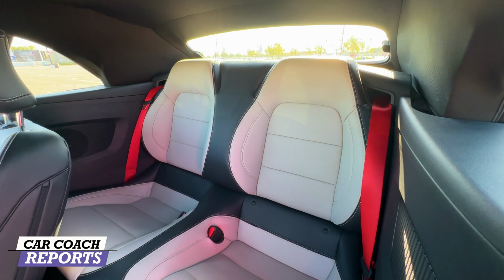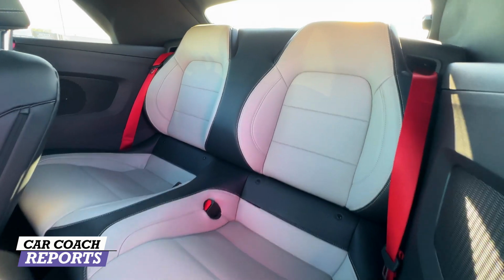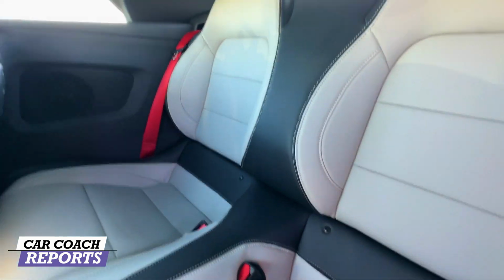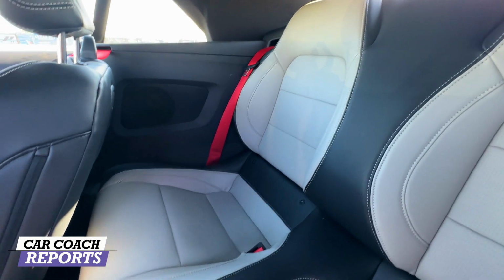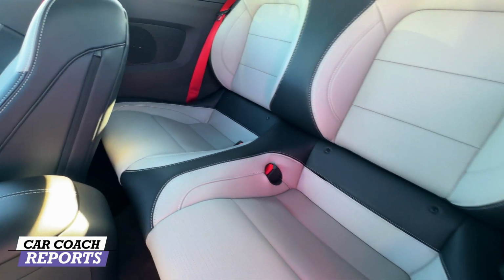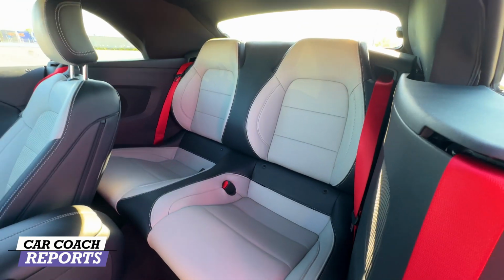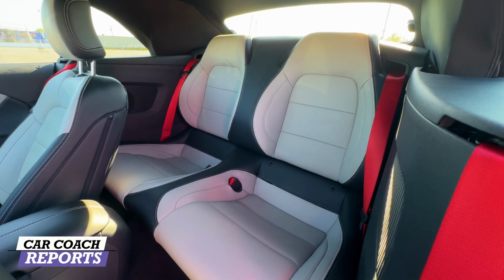The second row is very tight, although it has cool integrated headrests and red seat belts. It seats 2 people. There is not a lot of room back here, but there is speakers. It's great for your dog. If you adjust the seats fully forward, you could probably get somebody back there for a very short trip. But this vehicle is a sports car, and it's meant for 2 people to go have fun.